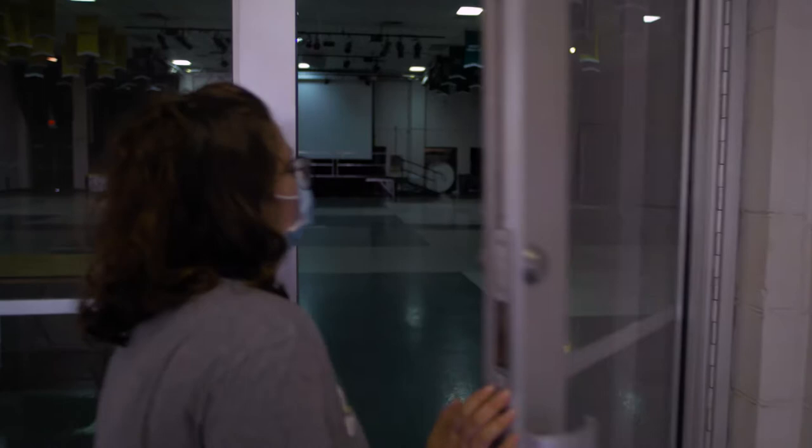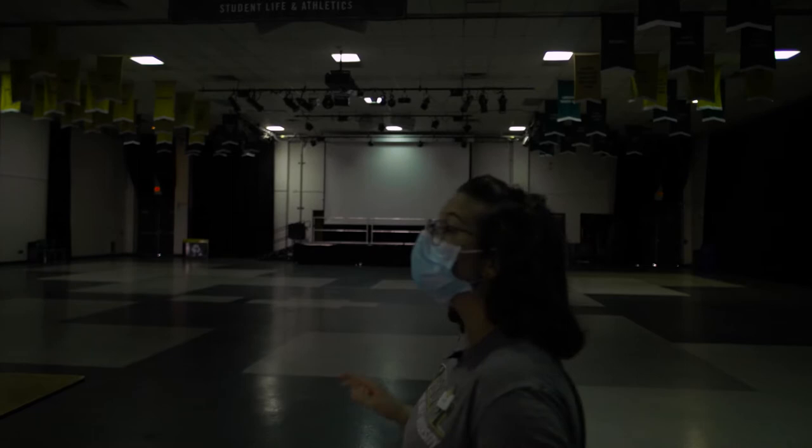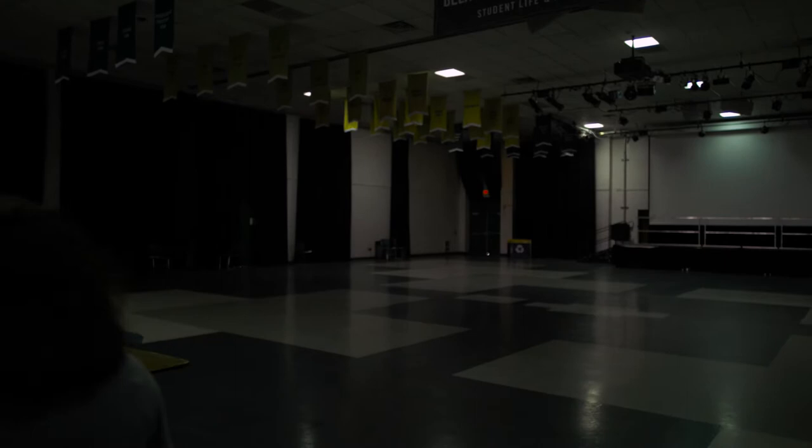So this is our auditorium. As you can see, pretty empty, but usually on the weekends we have bingo nights or we have trivia nights. Comedians, public speakers, they come and perform. And convocation happens here as well.